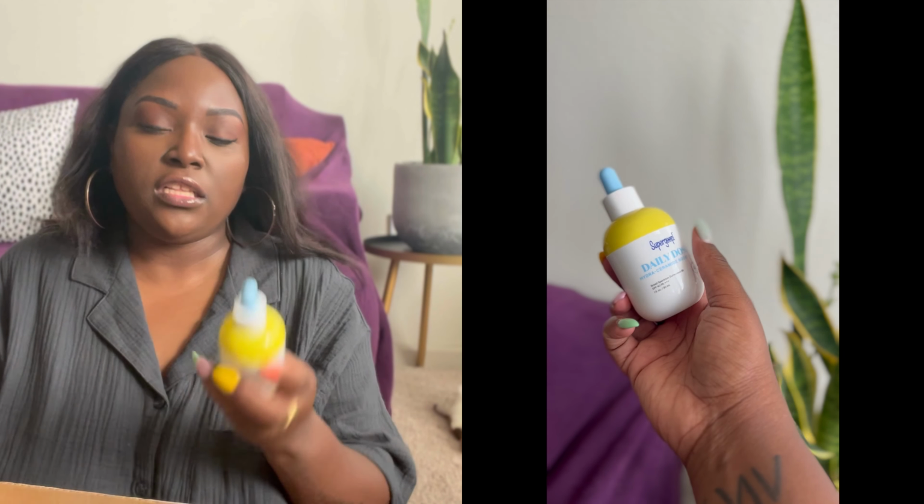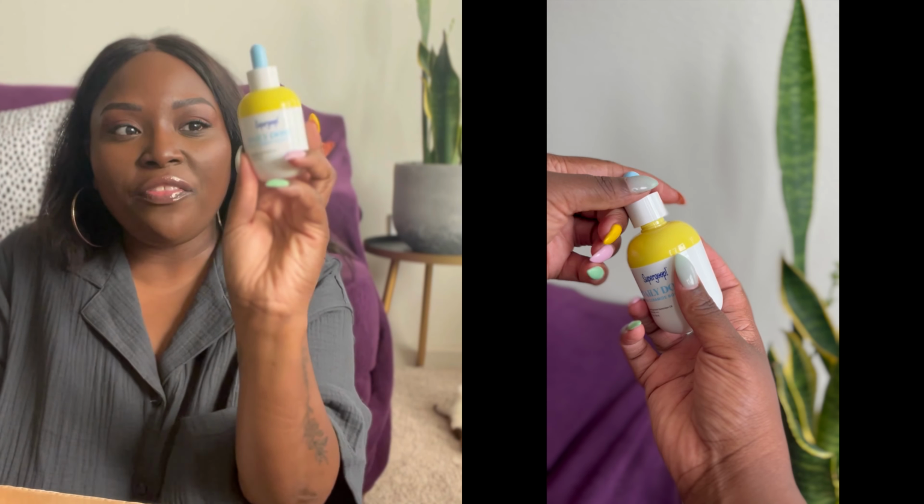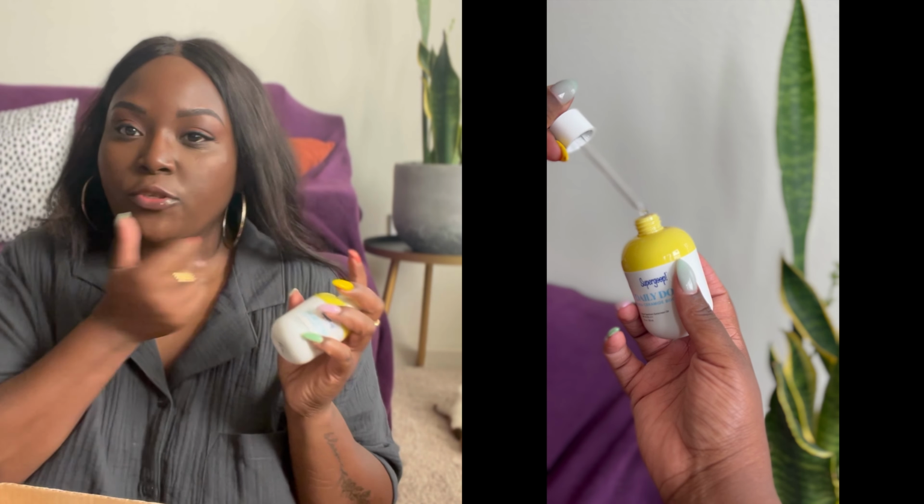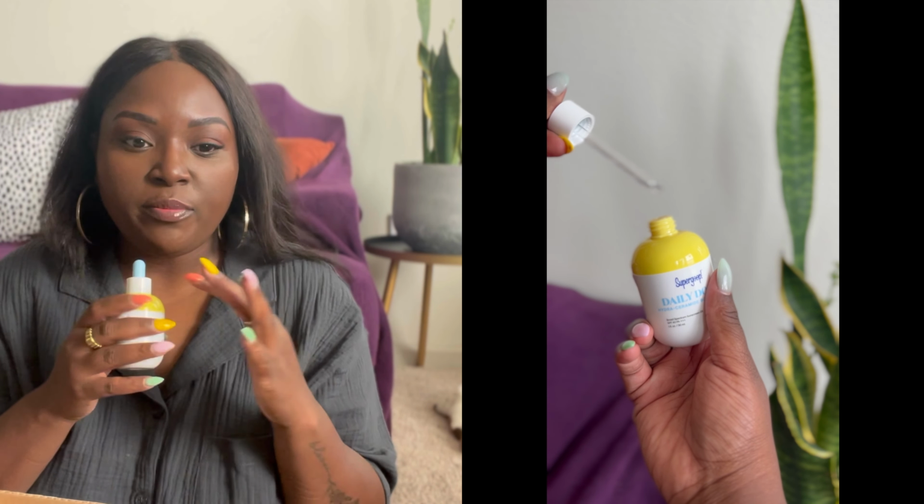Getting into some skincare, I actually picked up the SuperGoop Daily Dose sunscreen. What I like about this is that it's oil-based, so not a cream base at all. I put a couple of drops on right after I finish my skincare routine before I apply makeup, or I just wear the sunscreen without anything added onto it. I really, really have been enjoying this.